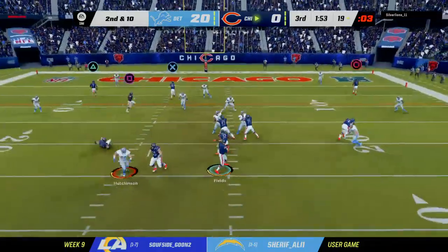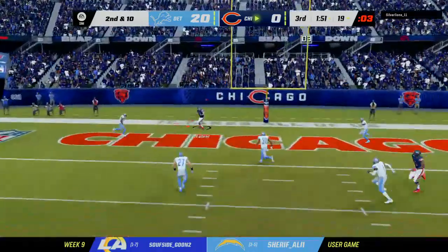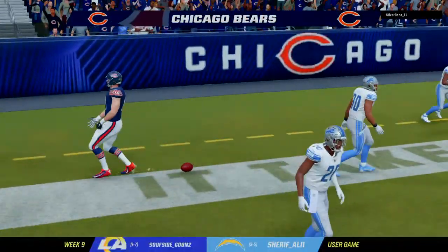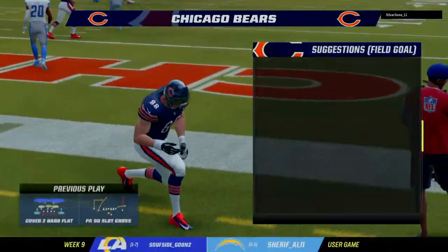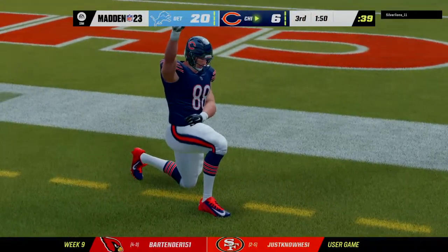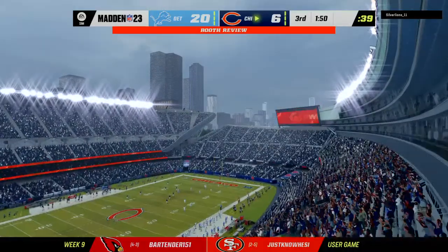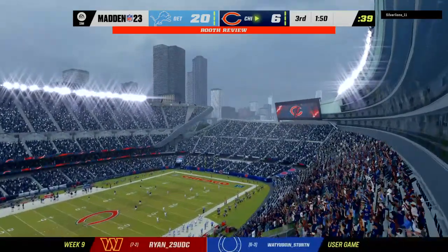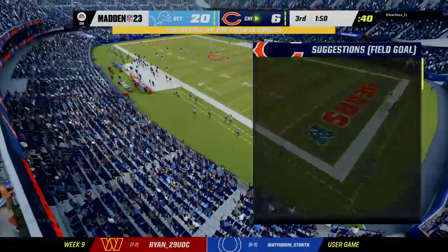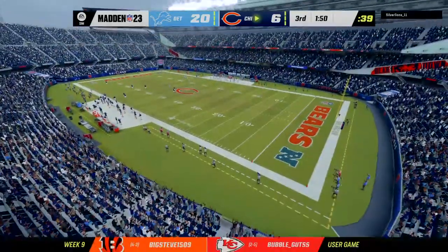They'll fake the handoff. Now Fields. And that is caught. Touchdown, Bears, from 19 yards away. And the Bears are able to capitalize on the forced fumble by turning it into 6 points. And we remember, of course, all scoring plays need to be verified upstairs. And I think they're going to at least take a look at this.